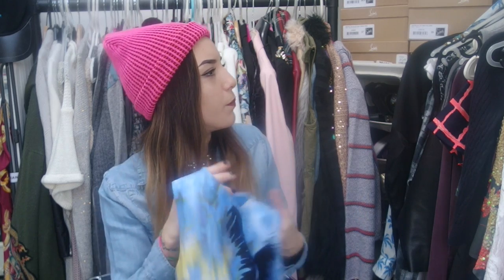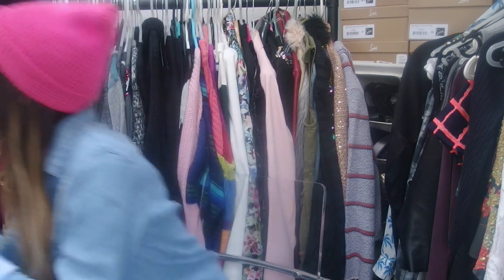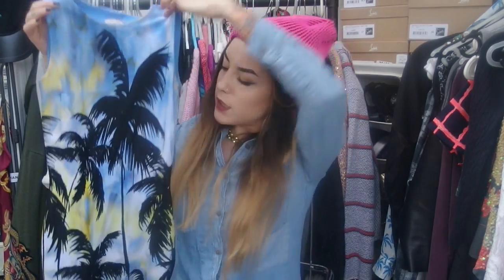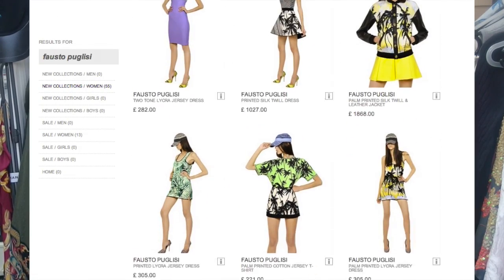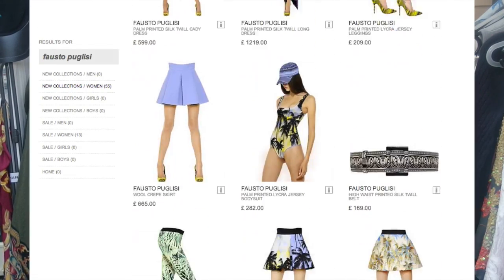And what I like about Luisa Via Roma is it kind of introduced me to brands that I'm not used to seeing everywhere. For example, for my birthday I got this amazing dress by Fausto, oh my god, I'm not going to do it justice, am I? By Fausto Puglisi, that's the one. And it's this gorgeous palm tree dress, and I absolutely adore it. And they have the whole collection on there. They usually stock collections, which is quite cool. So yeah, make sure you check out Luisa Via Roma.